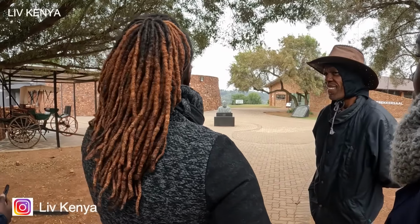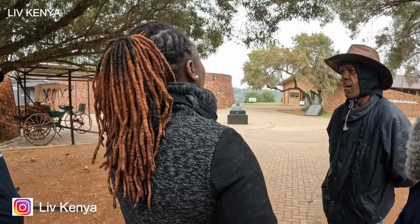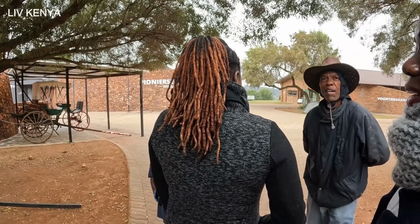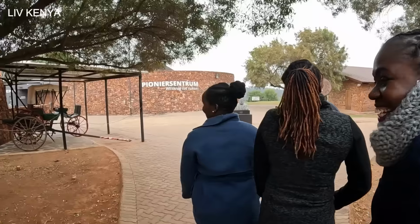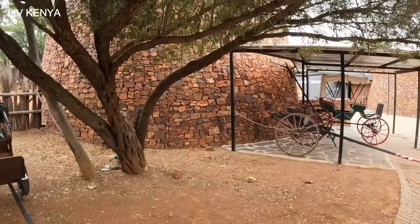It's Afrikaners. Oh, and the one outside there, it's Afrikaners too. All Afrikaners. So you are from? Kenya. This looks like just chariots. Are these chariots? Next to Tanganyika.